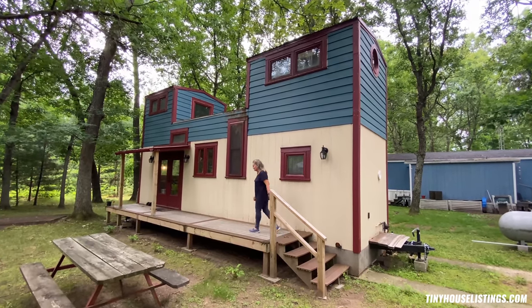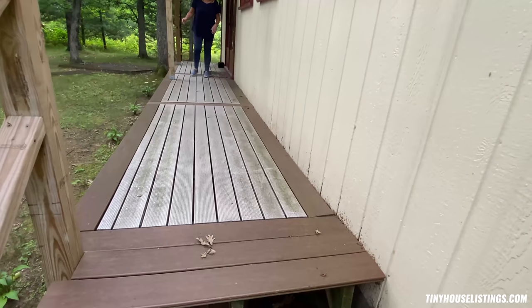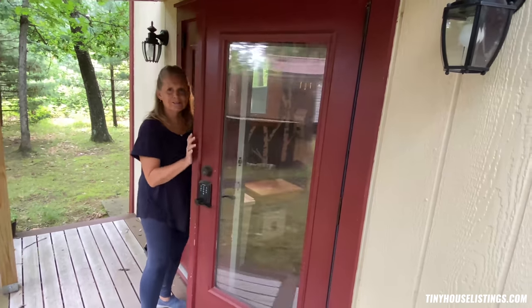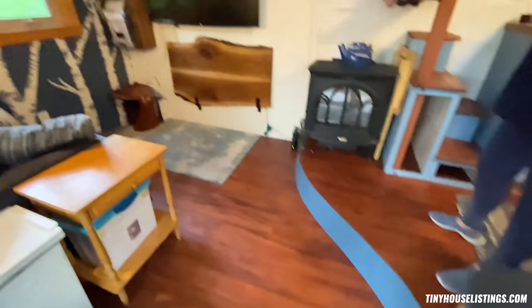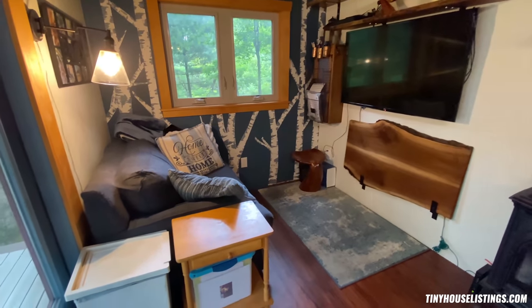Come on in. The deck is removable as well. So when we move it, we would take off the deck, the awning. Welcome to our house. As you come in, you can see there's a step up into the kitchen, the living room to the left. Nice and quaint and small.